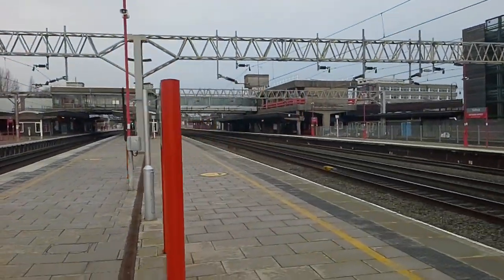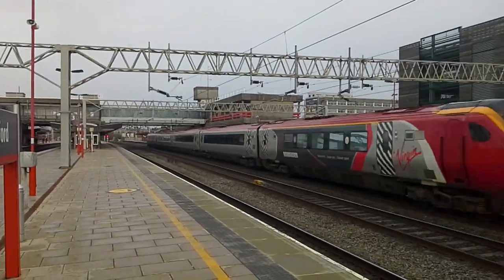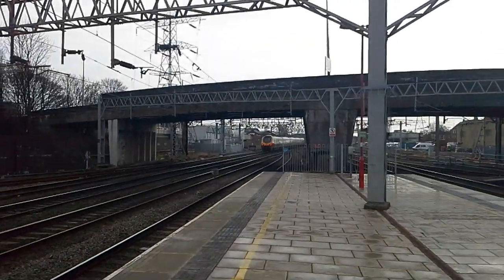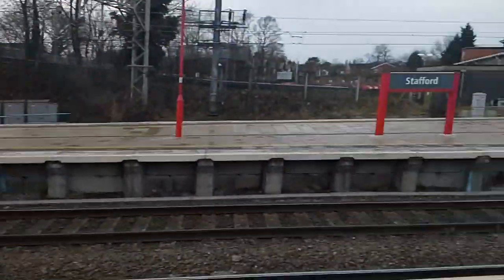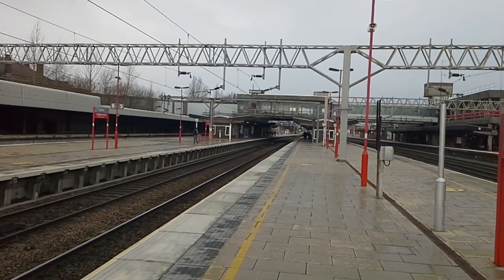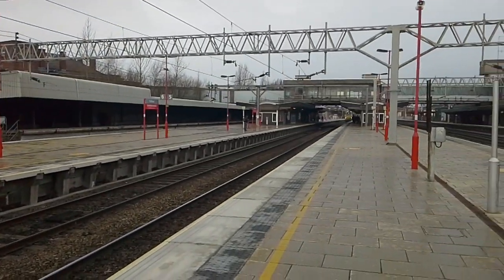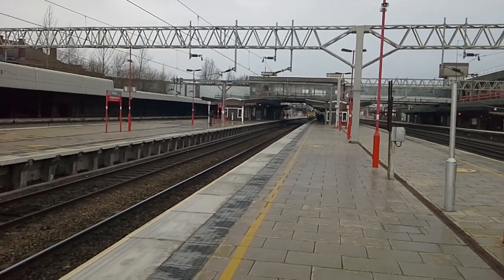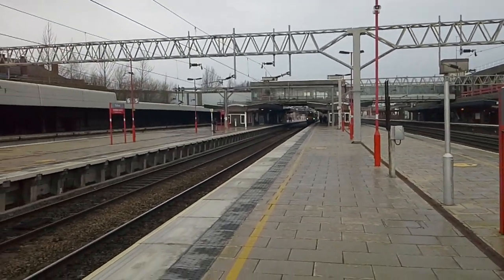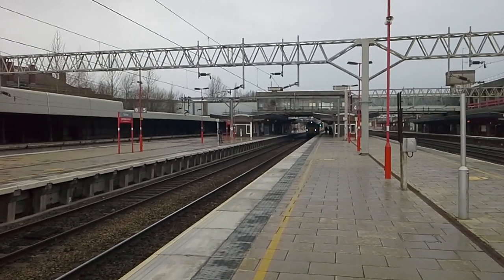Okay, I think we've got a Voyager about to pass by. Then approaching red light is a light running Freightliner Class 70. So this is going to be good, because I'll be able to get it powering up once it hits amber. Okay, it's just hit, so she's going to start powering up past me as well, which is going to be brilliant.